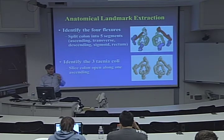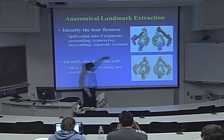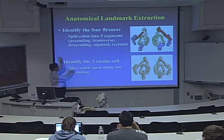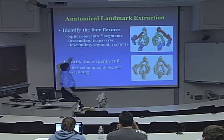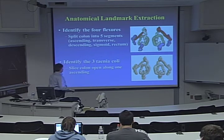What are the anatomical landmarks that we identify? We have these 5 areas colored in different colors here: the ascending, transverse, descending, sigmoid, and the rectum. And we basically divide them into these 5 segments, and each one of them is a landmark.